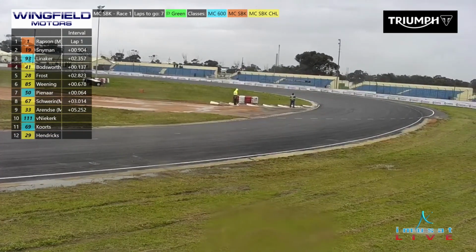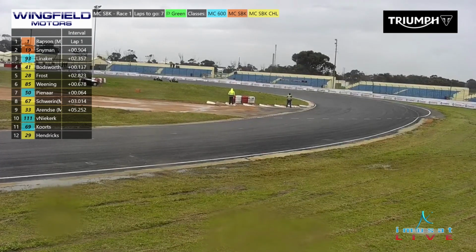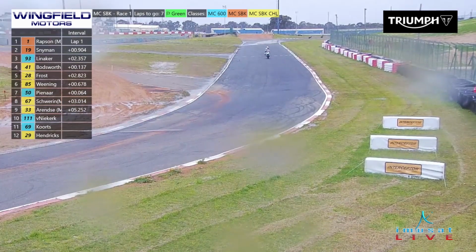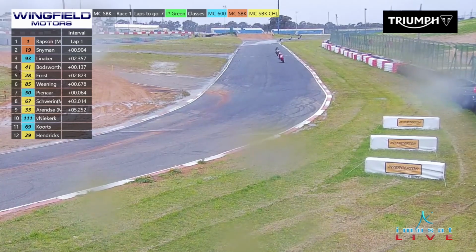Rapson leads the way, 0.9 of a second across the lap from Kieran Steyman on now the zero Fireblade. They're right up behind each other. Look at that, Steyman right up the tailgate there of Malcolm Rapson. Rapson on the Suzuki 1000 and Kieran Steyman on a rather old CBR 1000R, but very well prepared by Kieran, as they make their way now through Interceptor corner.